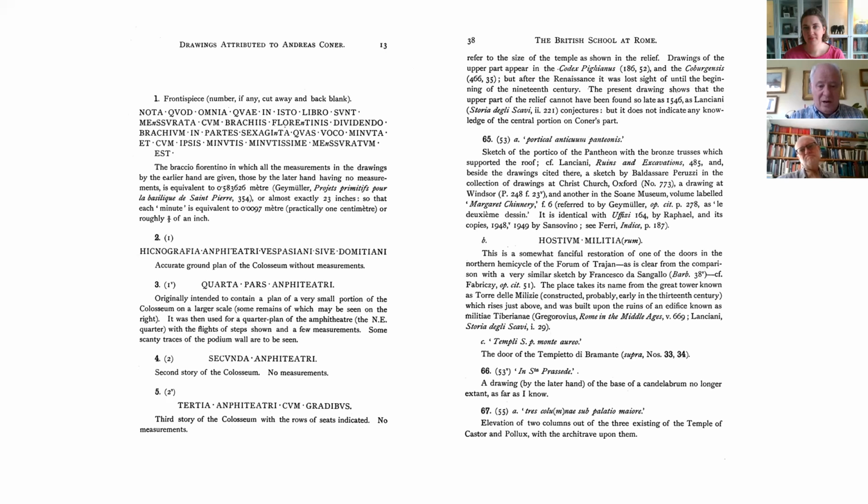So what he did was produce a great body of information in which he was right about many things, although he wasn't correct about absolutely everything. And there are some conspicuous things that he was wrong about.